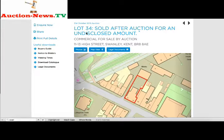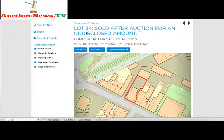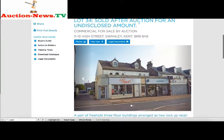So this third case study is a commercial property in Swanley in Kent. You can see on the picture here, that it was 2 retail units downstairs, and then office space above, and the office space had prior approval to be converted from offices into four flats, two 2-bedrooms and two 1-bedrooms.